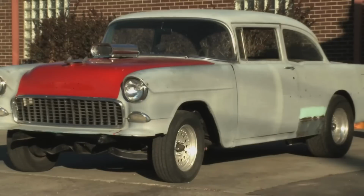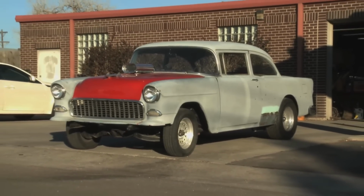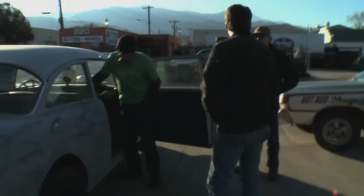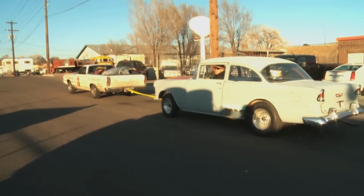It was primered, had radius cut rear wheel wells, tunnel ram motor sticking out of the hood, and I thought, oh, this thing's gonna be so much fun. But by the time I walked up on the car, my heart was sinking, because as I got closer, I realized this thing is a piece of crap. This thing was clapped, man, but the company had bought it, and so we decided to hook it up and drag it home anyway. If you thought this was bad up to this point, it's about to get worse.